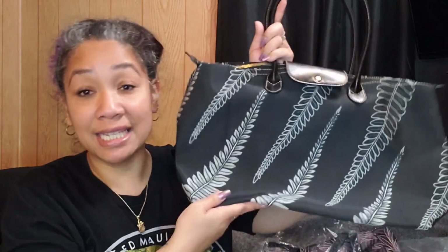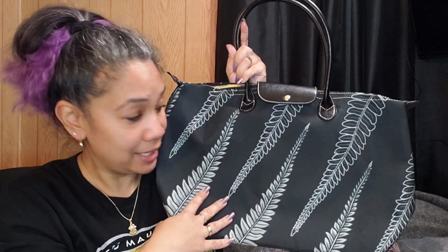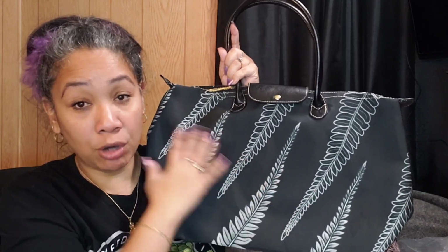I also have this bag, which I already have. It's my current bag that I'm carrying, but with the Ohia Lehua print. This one has the Hapu'u fern print. So this is what I'm going to be moving into next. Again, my drawings are printed on the bag, and this is just that kind of nylon type material. I've been using my Ohia Lehua print for a while.